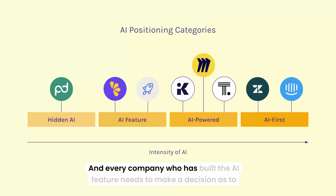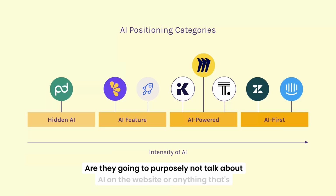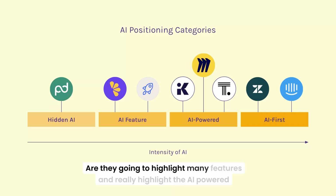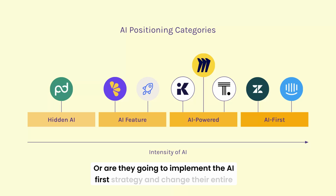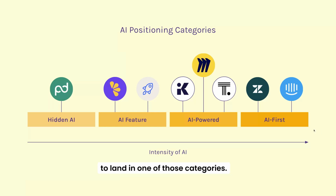And every company who has built an AI feature needs to make a decision as to which one of those categories they're going to fall under and what changes they're going to make based on each category. Are they going to purposely not talk about AI on the website or anything that's customer-facing, and only keep that information for current customers? Are they going to highlight one feature? Are they going to highlight many features and really highlight the AI powered platform? Or are they going to implement the AI first strategy and change their entire business and how they talk about their business? So that's a decision for every business out there to make. And based on where they're trying to go, what they're trying to do, they're going to land in one of those categories.